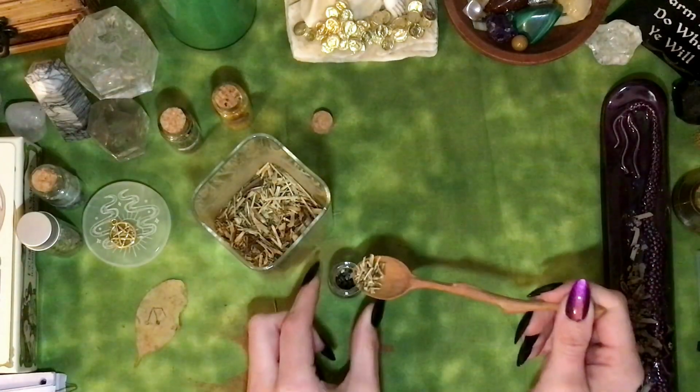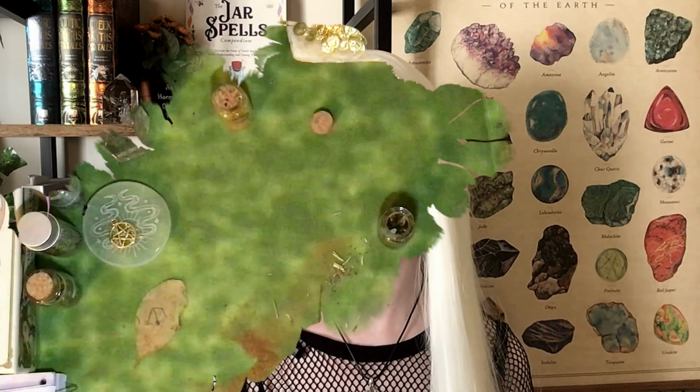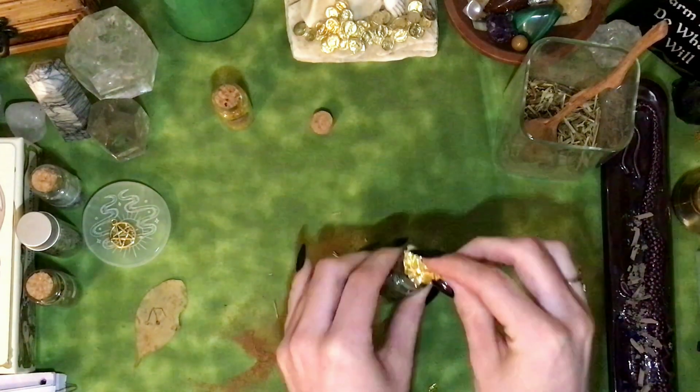Add any additional ingredients after that. This could be eggshells, more herbs, crystal chips, hair, bones, sand, cat claws, etc. Once all ingredients are added, this is where I would say the spell.